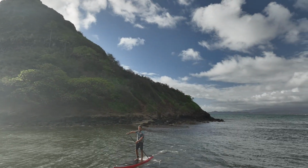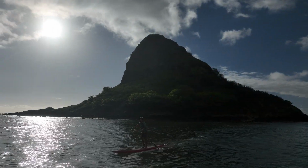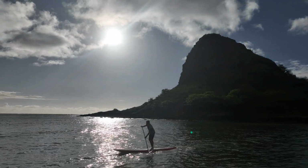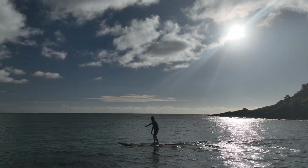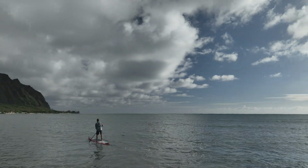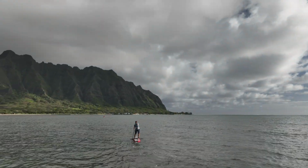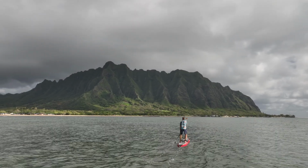So if you're a beginner, keep in mind you're looking for calm, protected water. As you get better, you can do some exploring like I'm doing here. And then once you're comfortable with that, you can slowly work your way up to catching some small waves and then maybe going in the surf. But that's not where you want to go at first. Don't go in the surf if you're a beginner.